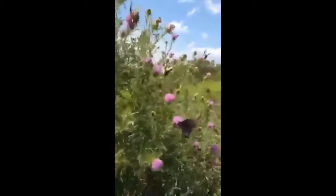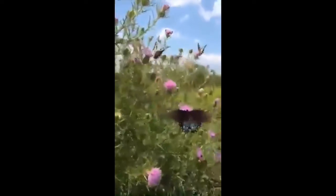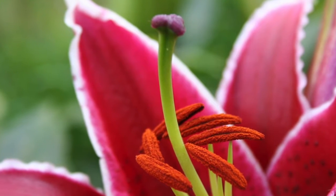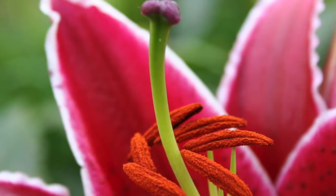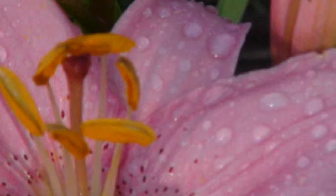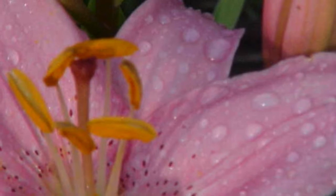Pollinators land on the flowers. While on the flower, the insects or birds pick up the pollen on their bodies, as seen on this butterfly. Anthers hold pollen for the flowers and are the male part. They come in many different colors, like these red ones. Anthers in this flower are yellow and play a vital role in our reproduction journey because pollen fertilizes the eggs.